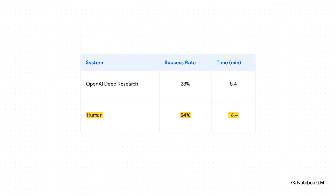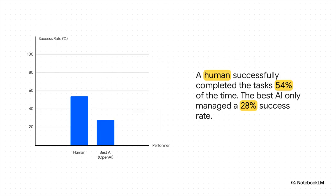The first thing you notice is that AI agents are way faster. We're talking more than twice as fast. They finish these tasks in about 8.5 minutes, while a human takes over 18. But, and this is a big but, their overall success rate still has a long way to go to catch up. Just to put that into perspective for you, a human was able to successfully complete these complicated tasks 54% of the time. The very best AI they tested only managed a 28% success rate. So yeah, there is clearly a pretty big gap to close.